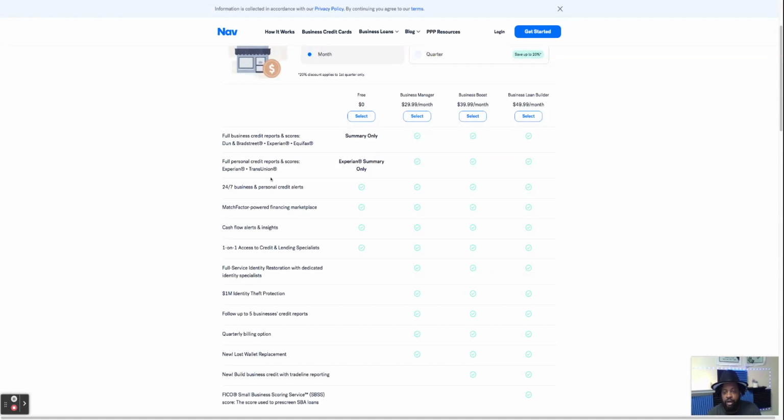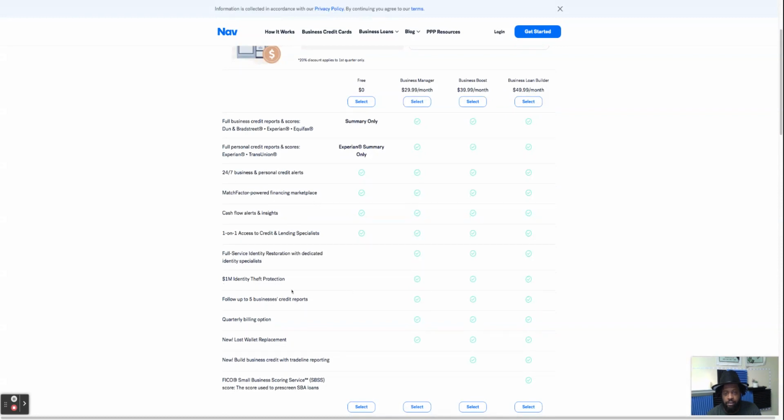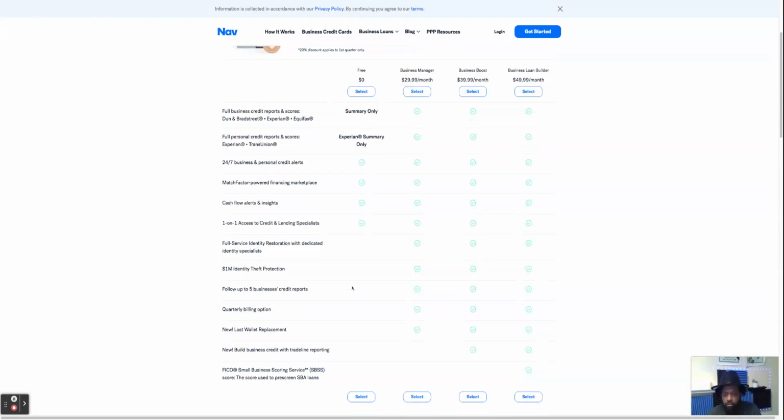But with the Dun & Bradstreet, Experian, and Equifax business reports, you don't get the full details. They give you a letter grade instead of a number, which a lot of the credit reporting agencies actually go by, and what you need to know in order to be approved for the tier 2 and tier 3 cards that I mentioned and that a lot of you guys in the business credit world are looking for.